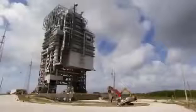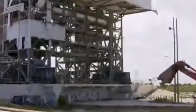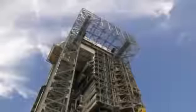Keep going. Slow down. The team now have to stop the machine before it plummets over the edge. With two excavators pulling on the chains, MST-40 comes to a halt with only centimeters to spare. That was like you just got 13.2 million pounds off your shoulders.